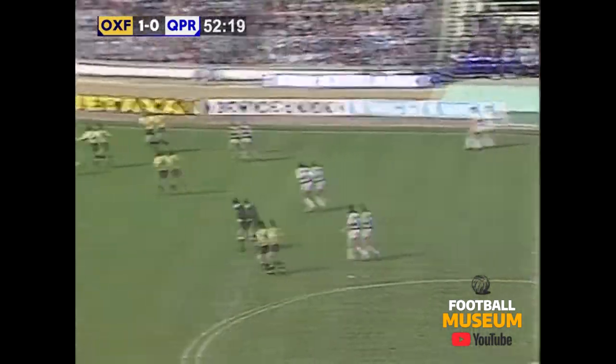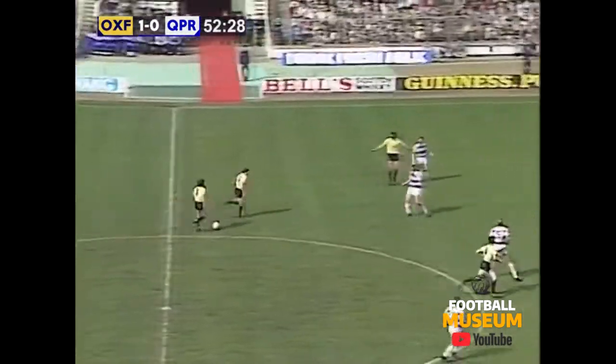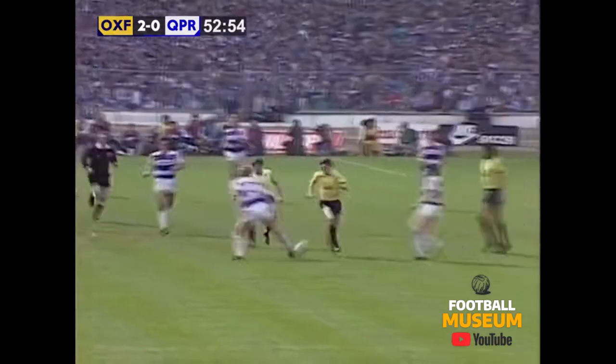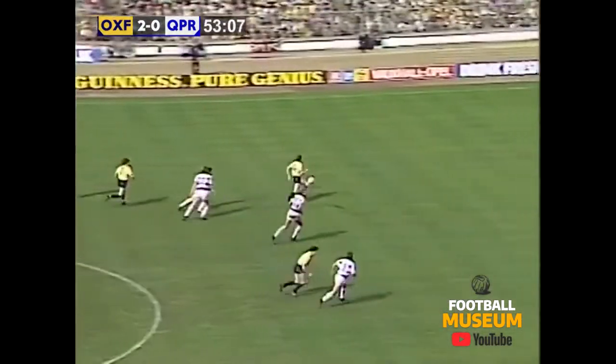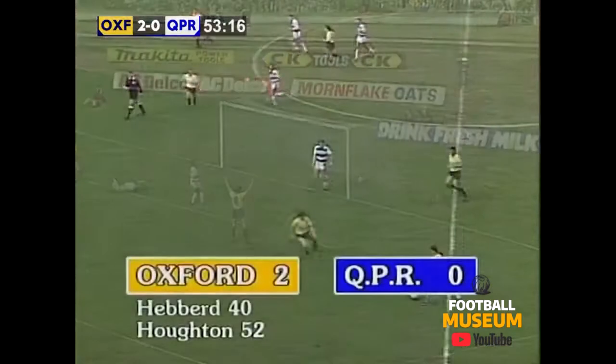Bannister. Neill. Matched by Houghton, whose finishing was perfect. Well, the Rangers players got caught there, playing square. But it was a great run by Hebberd because he was always onside. And again, nice and cool, lovely little square pass and beautiful. 2-0 to Oxford. And now Dawes for Rangers.